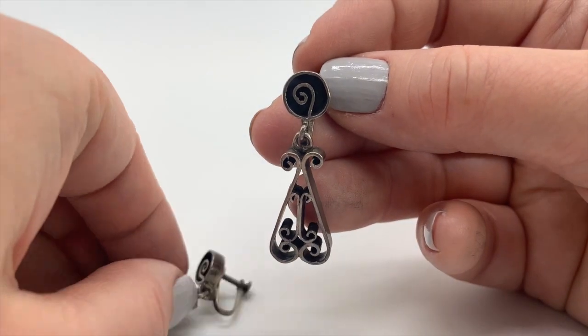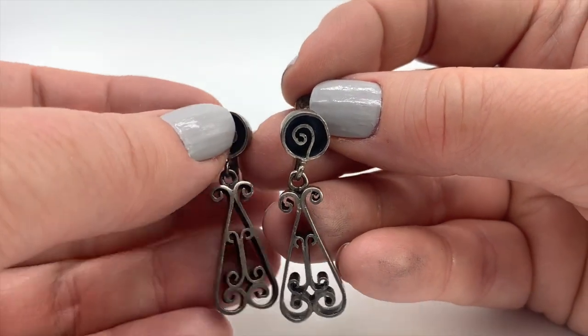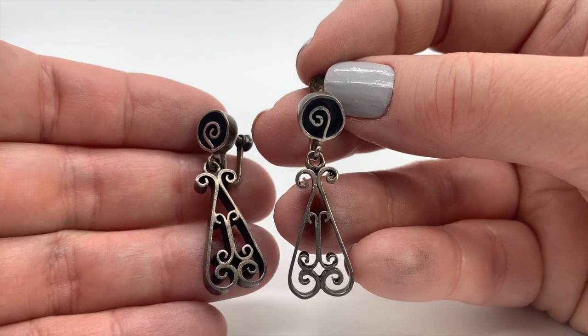I like these a lot. I wonder if there's a way to convert these to pierced. They're awfully heavy, you know. Sometimes pierced earrings don't really work well when they're heavy.